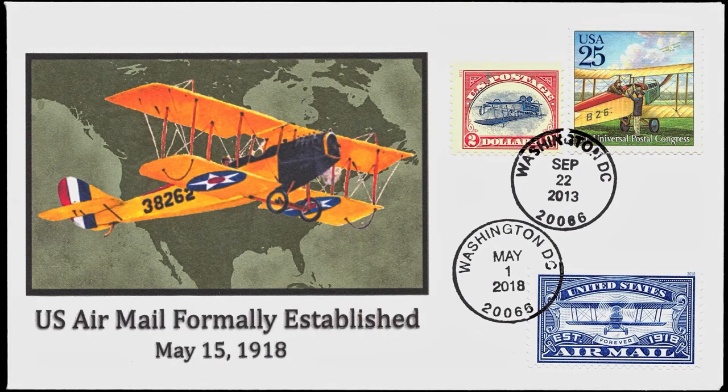We celebrated 100 years of airmail service just a couple of years ago. For most collections, airmail is located in the back of the book. In my collection, airmail is first in Volume 1. This is a cover by Bob Emmerich with several examples of the Curtiss JN1 Jenny biplane.